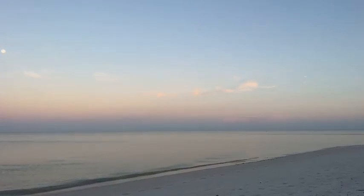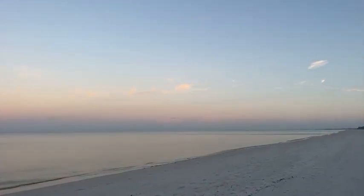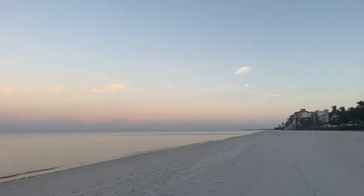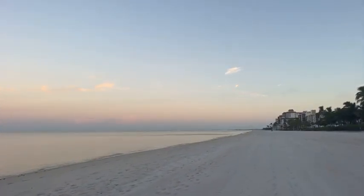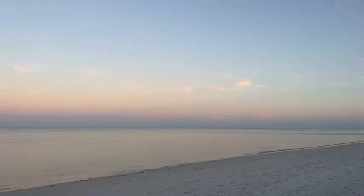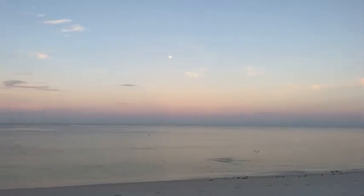It's about 20 after 7, just north of La Playa on Vanderbilt Beach. Gonna get up to around 90 today. The last forecast I checked said maybe some early evening showers, around a 30% chance. Isn't that gorgeous?